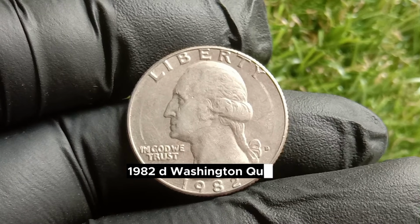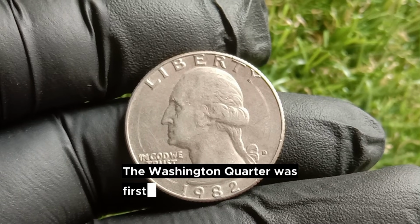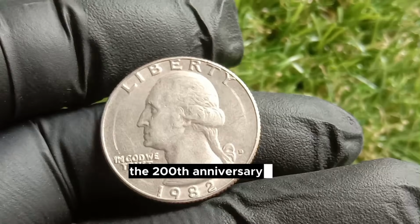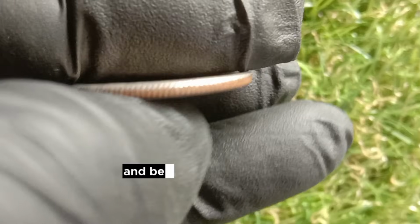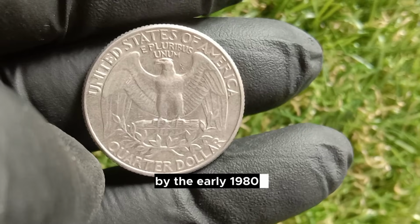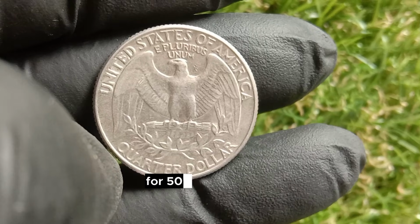1982-D Washington quarter dollar coin. Historical context. The Washington quarter was first introduced in 1932 to commemorate the 200th anniversary of George Washington's birth. Designed by John Flanagan, it replaced the Standing Liberty quarter and became an enduring symbol of American heritage. By the early 1980s, the coin had already been a cornerstone of US currency for 50 years.